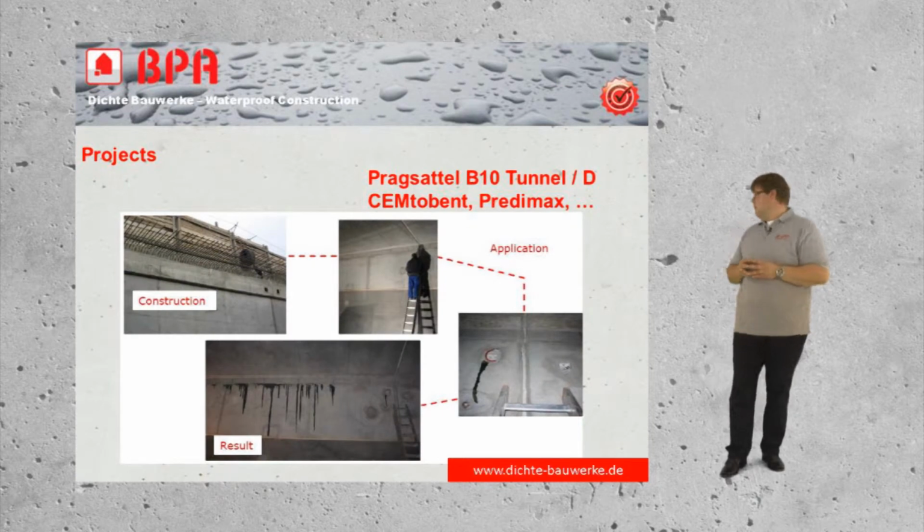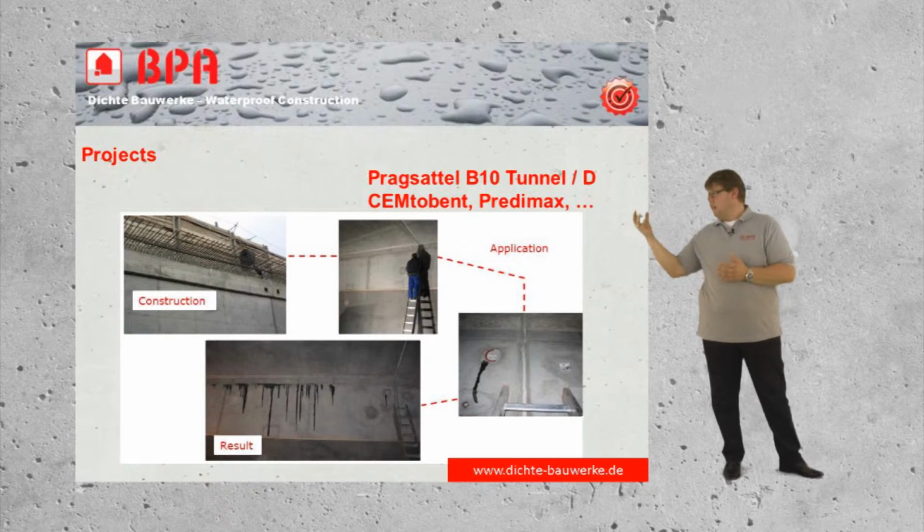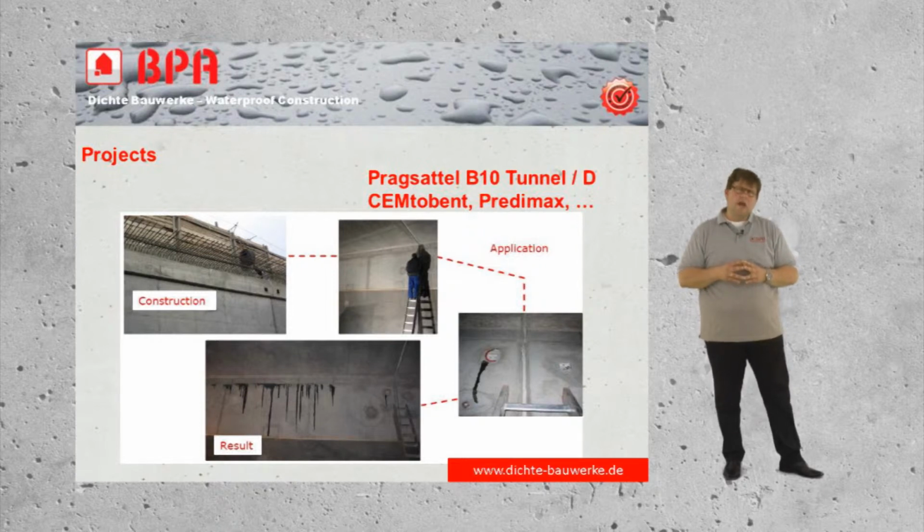Here you can see the Predimax multiple injection system. Here you see the application. We do the injection starting in the end box, then we inject the system. We can inject first with cement injection, and secondly, if necessary, with polyurethane resin. We can therefore guarantee that the joint, the cold joint, the construction joint is absolutely watertight after we completed our work.